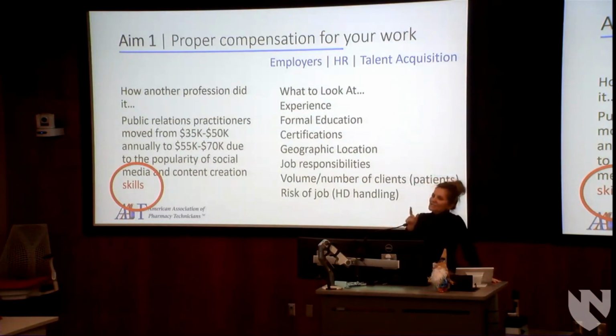So look at that. Geographic location, we have to look at that. In Nebraska, we are not going to get paid what a technician in New York City gets paid. You have to look at the geography of it too. The job responsibilities, and I propose that we look at the volume in what we're running in the pharmacy.